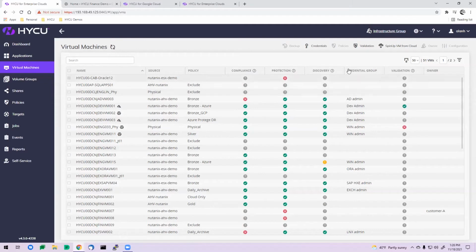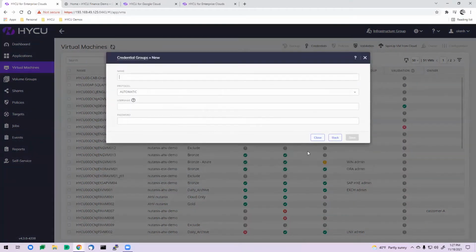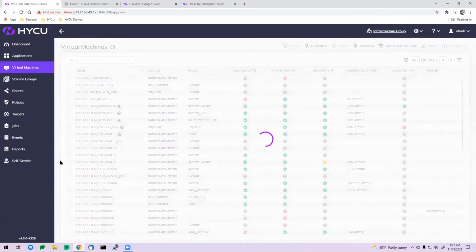Again, so the VMs are discovered. The fact that we're agent-free, the way that we get into the file system, if you need to do a file recovery, you need to put something back into a directory for a user or something like that, is through credentials. Simply in HYCU, you define a set of usernames and passwords that exist in the environment, apply the appropriate credential sets to the appropriate VM, and if we need to do a file restore, we'll just use that account to reach into the file system and drop that file back on the file system. Otherwise, whole VM restores, backups and restores, can happen without the need for a credential set put on there.